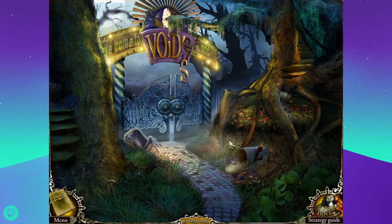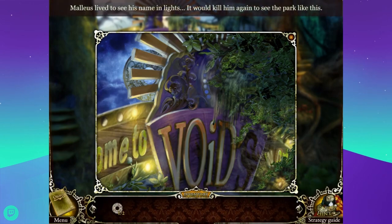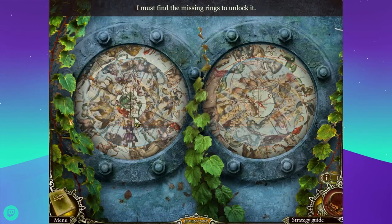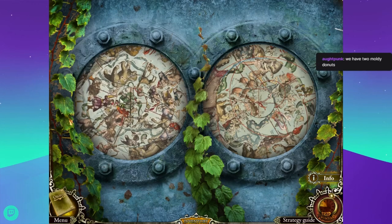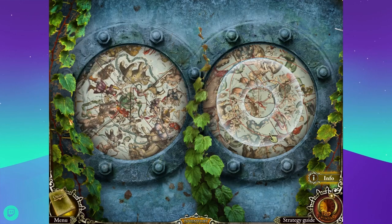Alright, and we need another wheel. And there's a fairy door over here, but I guess that's part of the park, not real fairies. I assume. Is there anything up here that I can... Oh! The wheel. Okay. Ah! Maps of the sky. That's right, never mind. Two moldy donuts.